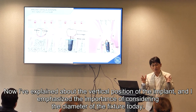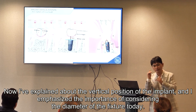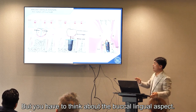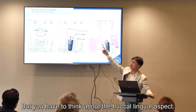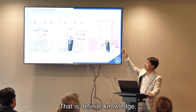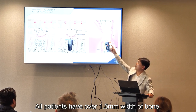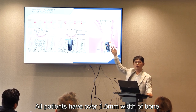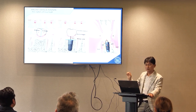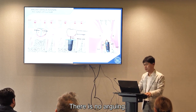Yeah. Now I explained about the vertical position of the implant, and then I emphasized the importance of considering the diameter of the implant today. But you have to think about the buccal-lingual aspect. That is definite knowledge. All patients have over 1.5 millimeters of width of bone. Okay? There is no argument.